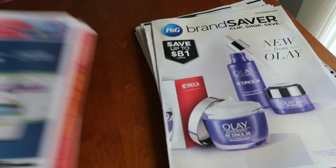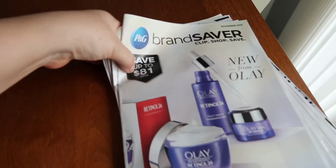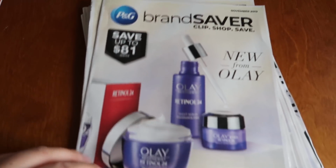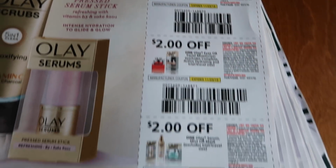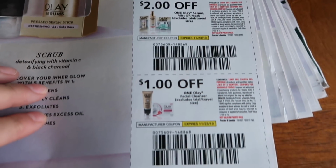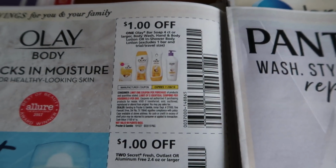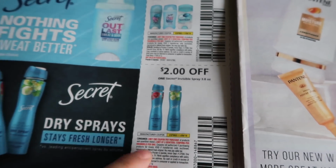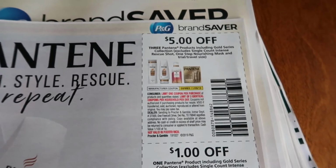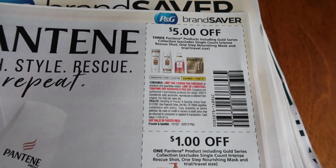The first one we're going to look at today is the PNG. This one is my favorite, the November PNG. Anytime you guys want to give this a quick little pause, go for it, because I'm going to go through this pretty quickly because I don't want this to be a really long video. Ooh, $2 for a dry spray. I'm going to have to get on that one.